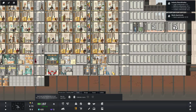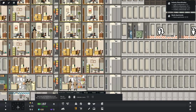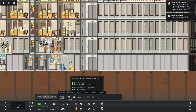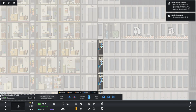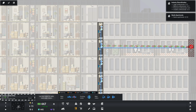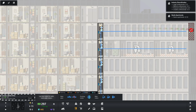We don't really, it'd be a bit of a waste dragging water pipes right the way along here, wouldn't it? So what we're going to do instead is add in another water column over here. That is my plan. So we can now start to add in these plumbing closets. So we'll do that there. Then I want to grab some water pipes and do it right along there. And then we'll probably do the same on the floor above.